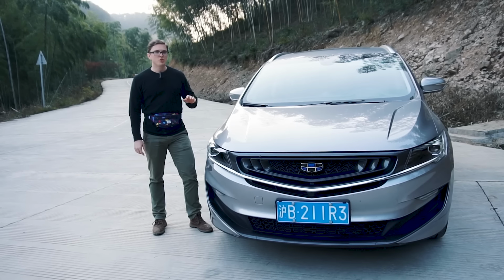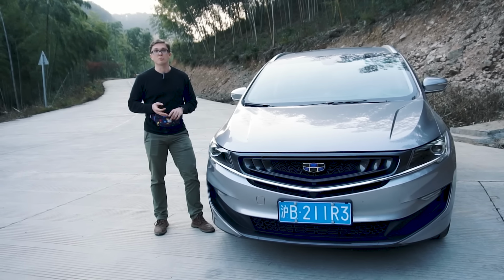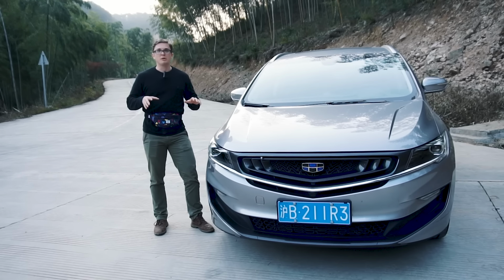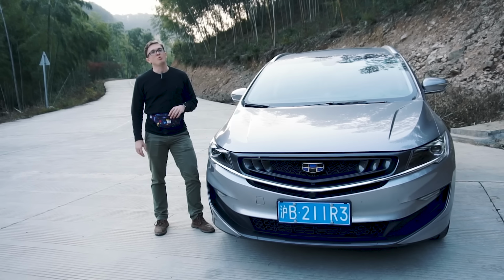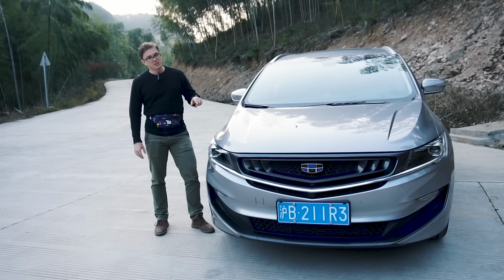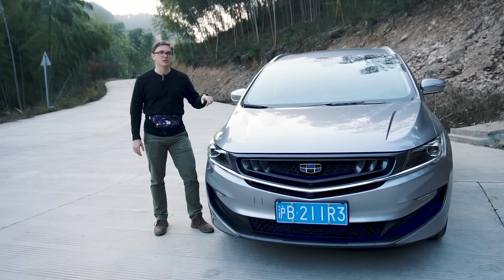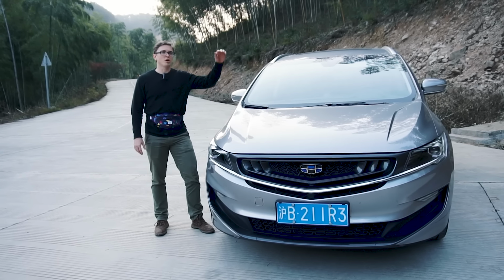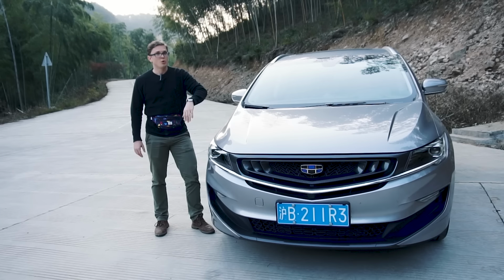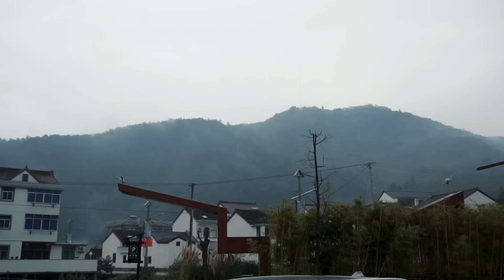Now, most of you will know Geely as the owners of Volvo and Lotus, among other brands. But in addition to pumping millions of dollars into foreign companies, they also stay busy making their own cars. In this case, this is their first MPV. And what I'm interested in finding out is, was Geely correct in investing in an MPV when the MPV market is headed downhill? Or should they have just built another coupe SUV? Let's find out.